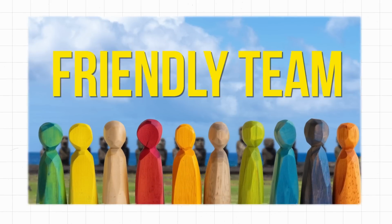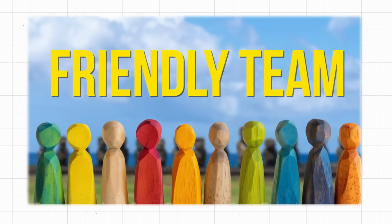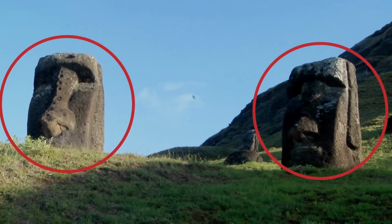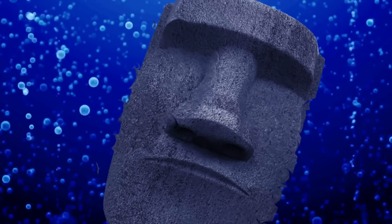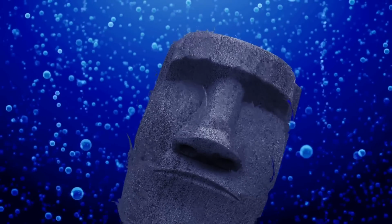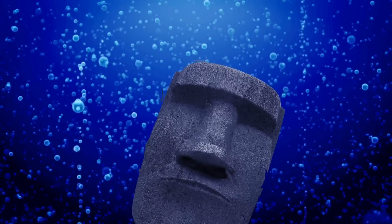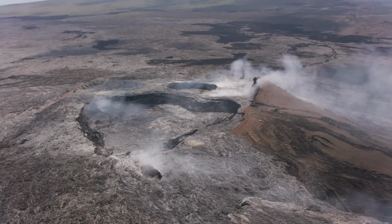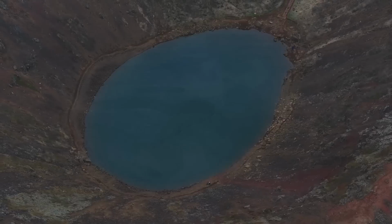First of all, the moai were rarely alone, so we may hear about more of them in the same area. Second, it's the first moai found at the bottom of a lake. Scientists were working on a project to restore the marshland in the volcano's crater when they stumbled upon the statue. The lake that was here began to dry up in 2018.